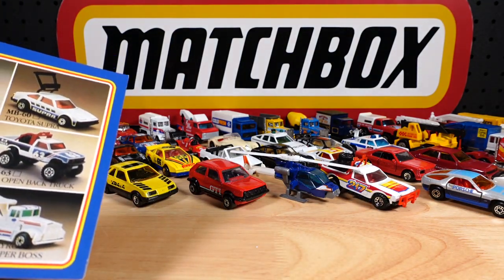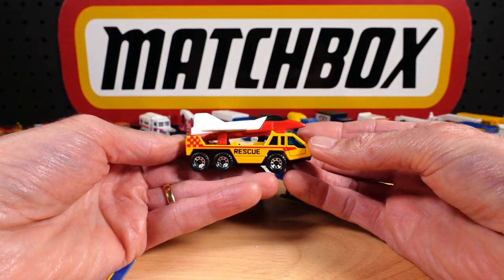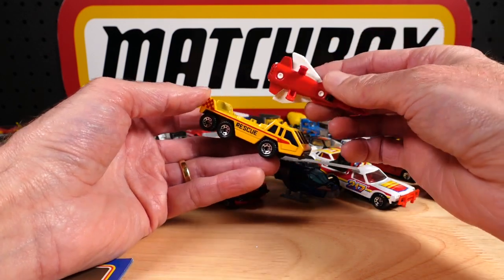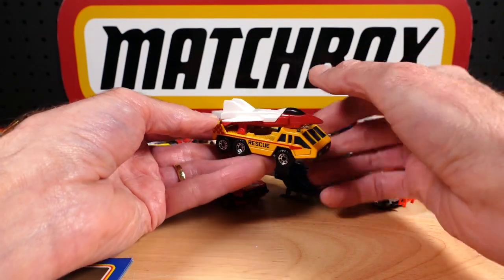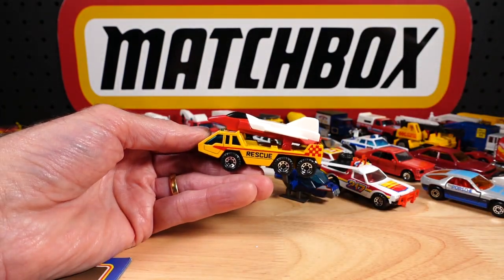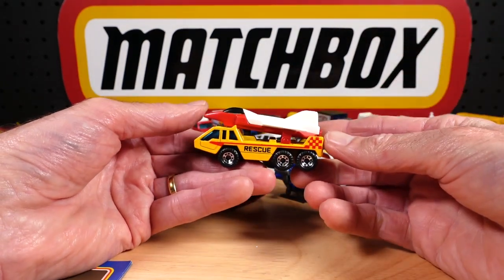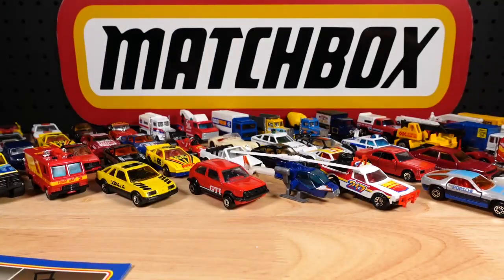Number 65 is a plane transporter. A rescue plane transporter. Don't know about you, but if I was stuck anywhere needing a rescue, I'd be saying, please don't send that damn jet. Use the helicopter. But I suppose if the jet was all I had, all right, send it. It goes well with the NASA. And of course there's all sorts of military and all sorts, isn't there, out there now to find. I'll pop him over there.